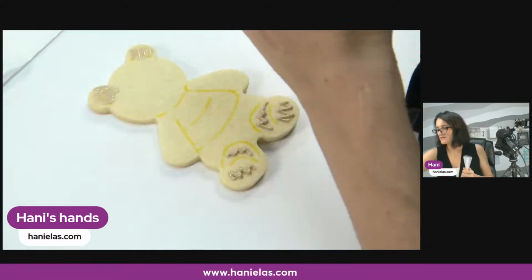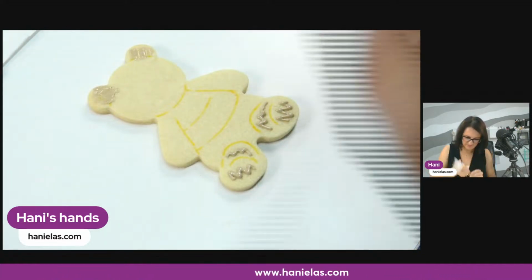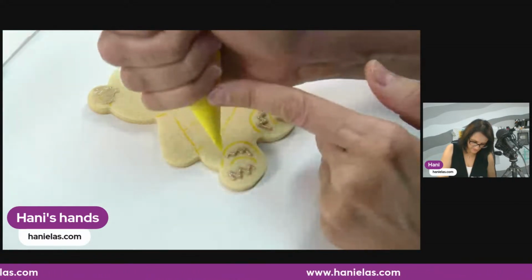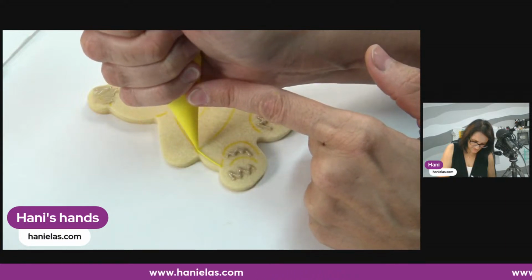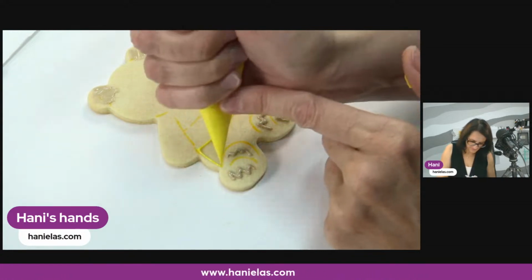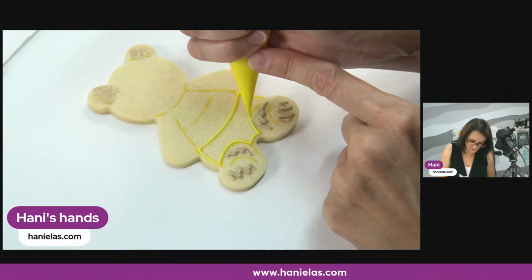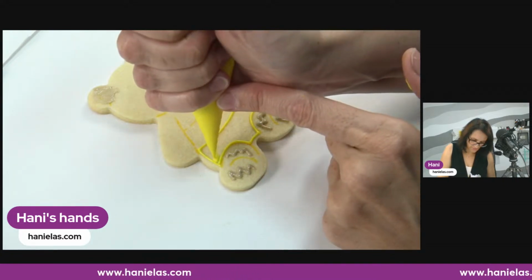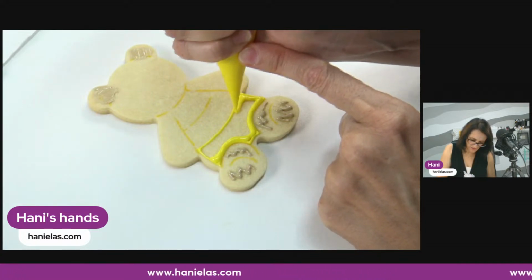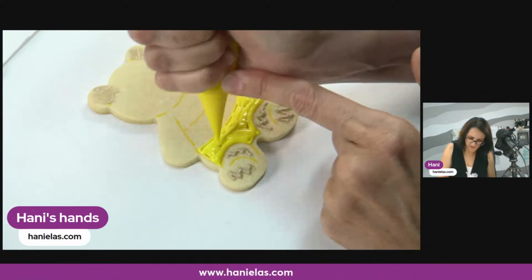All right, let me get the scribe. So let's start with the yellow. And I am using about 15-second consistency icing here. So this is my flood. When doing the outline, I try not to squeeze the piping bag too much, so there's not a lot of icing coming out, so I don't overdo it. And then I can squeeze more, the more icing is coming out as I'm trying to fill this area.